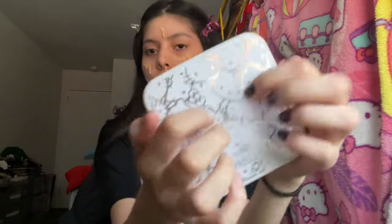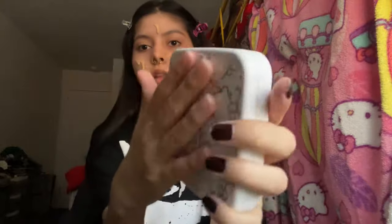Here we have my Hello Kitty mirror that my boyfriend got me. I'm just gonna spread this out with my finger before I blend it out with a beauty blender. Okay, so I think this is good.